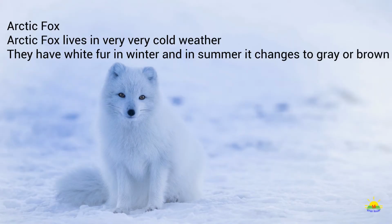Arctic fox. Arctic fox lives in very, very cold weather. They have white fur in winter, and in summer it changes to gray or brown.